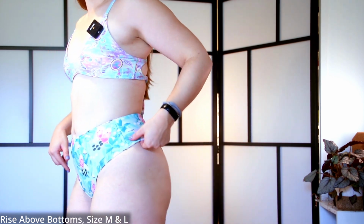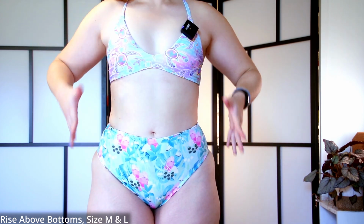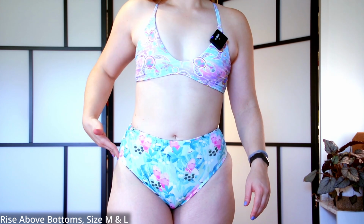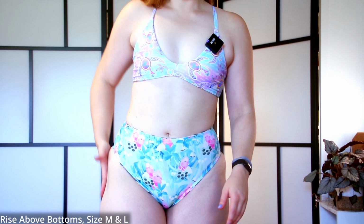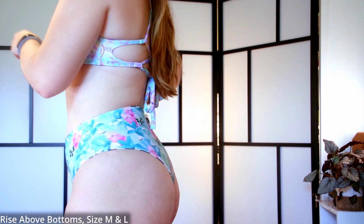We do have still kind of a high leg cut here, but you still have quite a wide patch of fabric. I get a little bit of cutting in here just on top of my thighs, because I'm a little squishy there, and that's fine. Otherwise, it fits really nicely up top here.